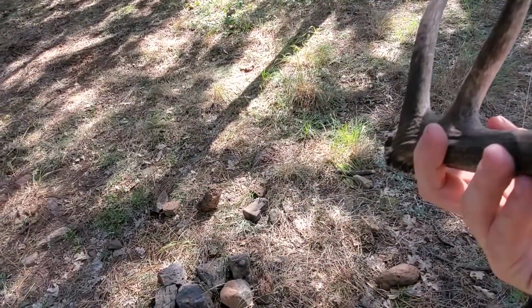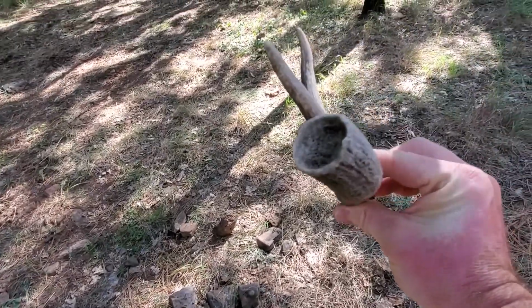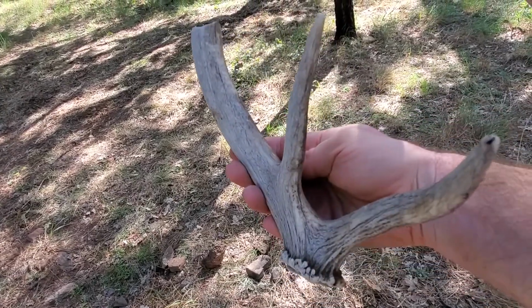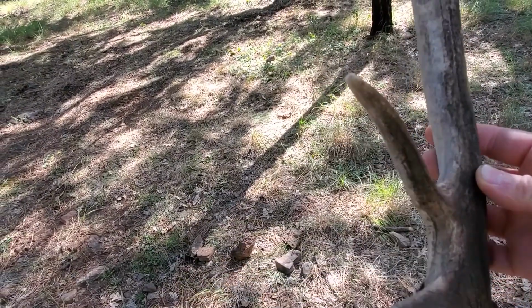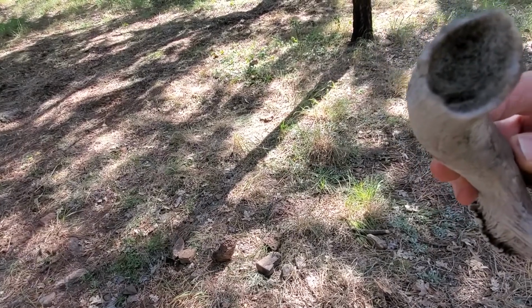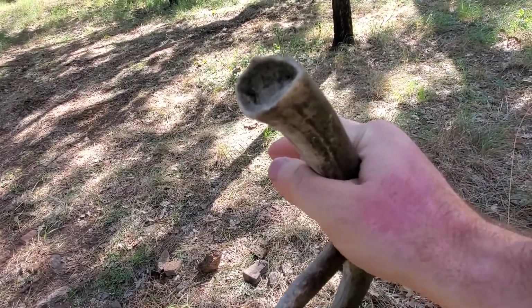This is another left side. Yeah, it's another left side. I know I'm showing it right side to you, but this would be a left side. It's a little brow tine. And number two, the main beam looked like it was broken off. Chewed up pretty good.